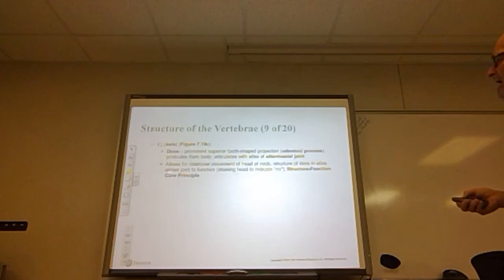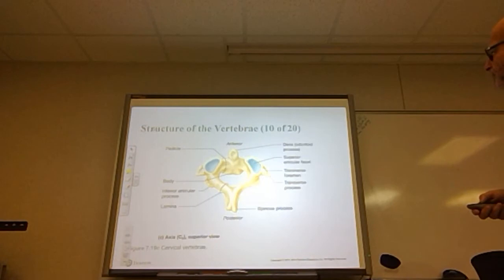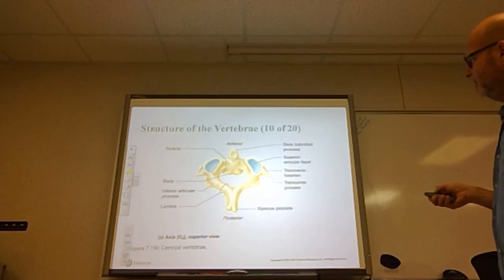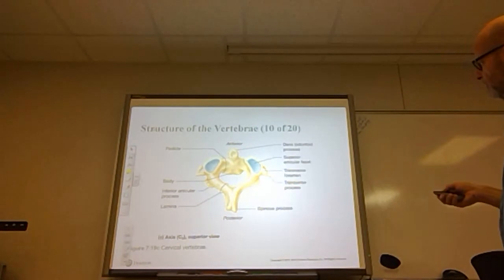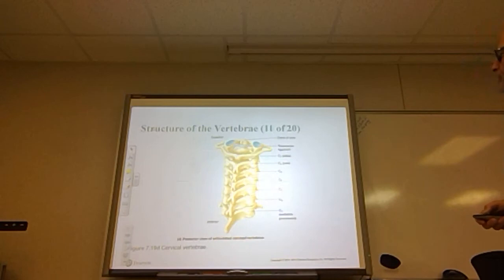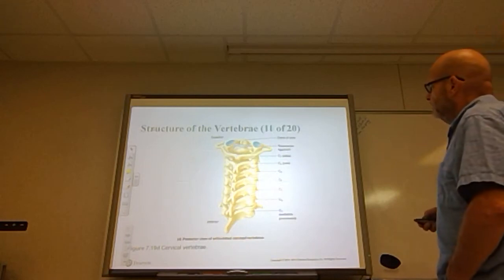The structure of the dens and the atlas allows the joint to function, to shake your head up and down, and move your head left to right. Structure, again, fits function, a core principle. There's the dens, or the odontoid process, right there. Again, this is the front of the structure. This is the back of it. Again, there's the body, the vertebral foramen, the transverse foramen. And here's the way they all stack together.